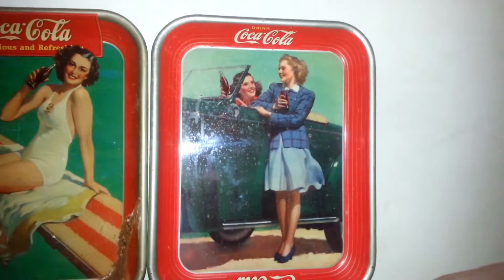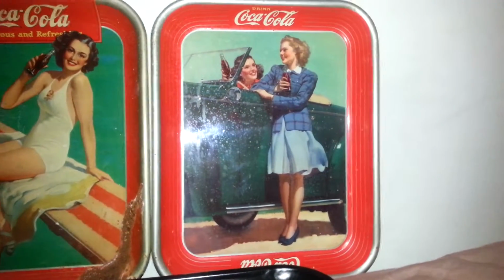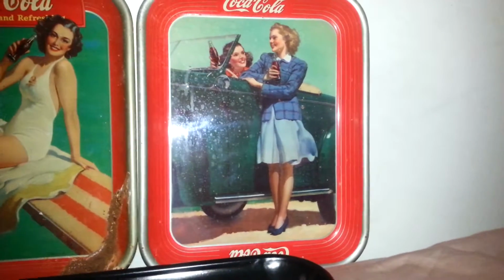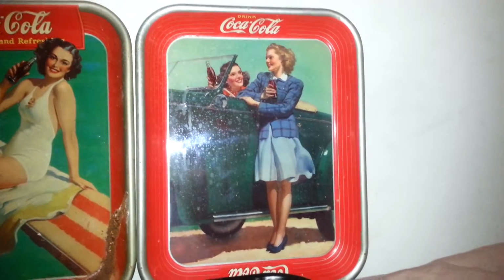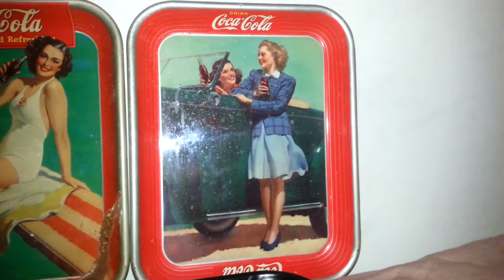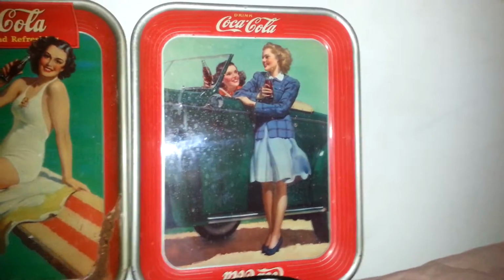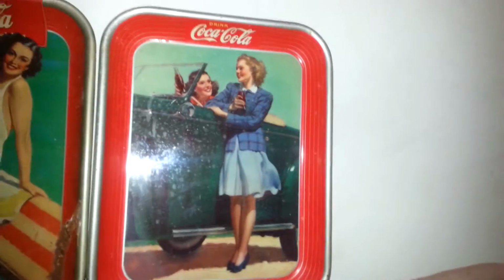Alright, next piece is another piece that's going into my collection, and again, it is rather beat up, as you can see from the glare. This is the 1942 Roadster Girls advertising tray. This is the last tray that the Coca-Cola company issued before World War II. Or no, this was produced during World War II, but they stopped making them because they needed metal to support the war. I paid $19.99 for this tray, and I know it looks a little beat up, but it's okay.